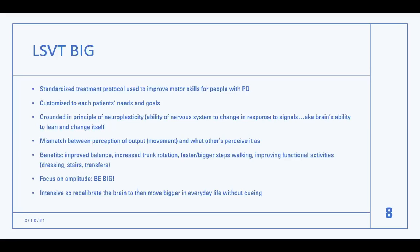So whatever you're having trouble with, getting dressed, going upstairs, transfers, meaning getting in and out of the car, maybe going from sitting down in a chair to standing up, things like that. And of course, the whole thing, we're going to be big. We're focusing on improving your amplitude.